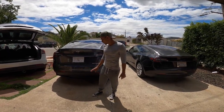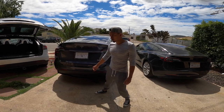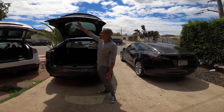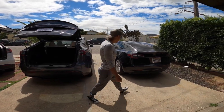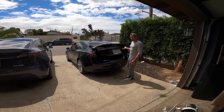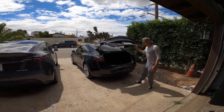Another thing that I want to add with the Model Y and cargo space is that the trunk opens on its own automatically, and it also automatically closes with the button. Versus the Model 3, you definitely have to open it on your own, and the door feels a lot heavier compared to the other vehicles.